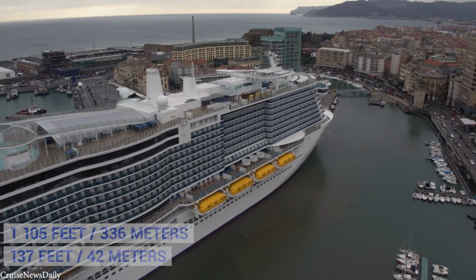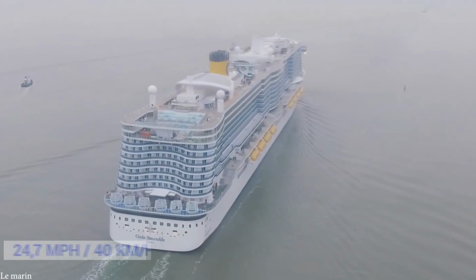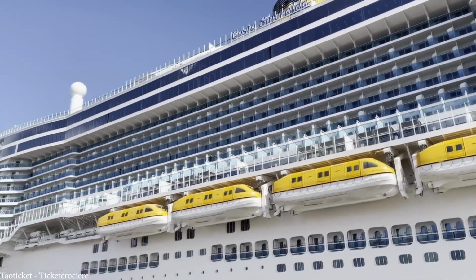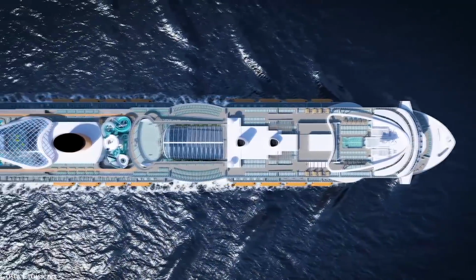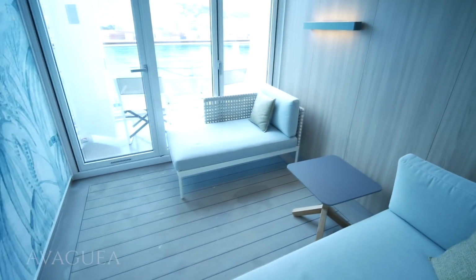The 185,000 gross tonnage vessel is 1,105 feet long, 137 feet wide, and has a draft of 38 feet. The 2 azimuth electric propulsion drive engines produce 50,000 horsepower, and this enables the ship to achieve a top speed of 24.7 miles an hour. There are 20 decks with 2,600 passenger cabins. This means the maximum occupancy is 6,554 people, as well as 1,600 crew members, and 1,600 of the cabins have their own private balconies.